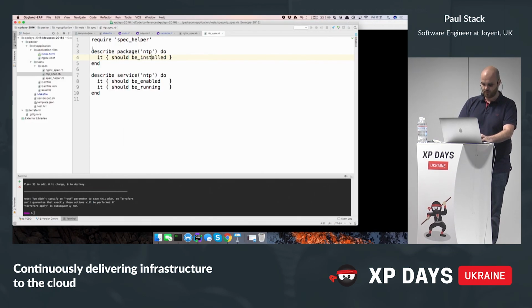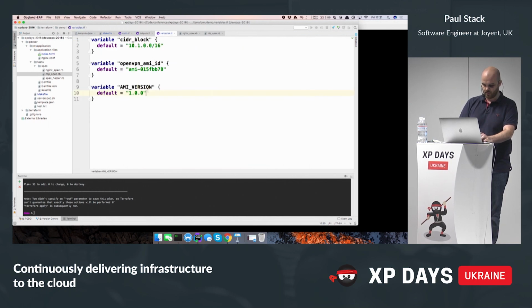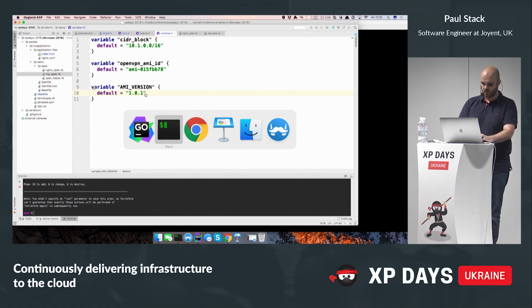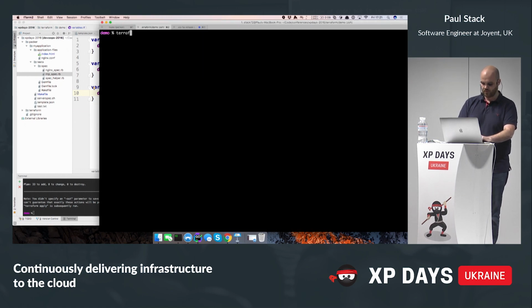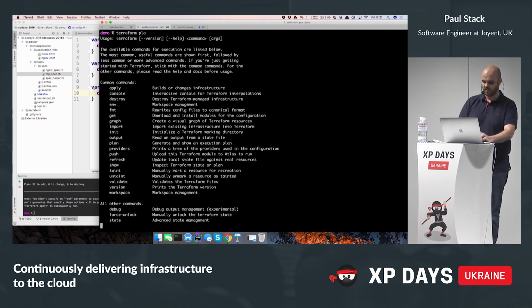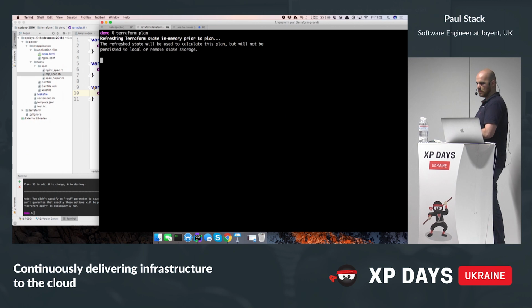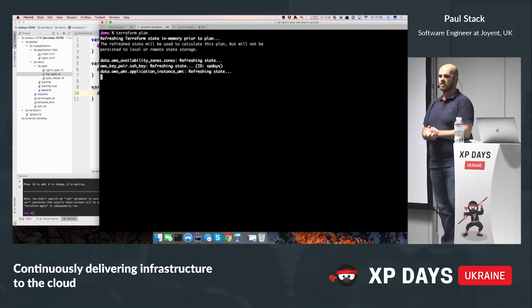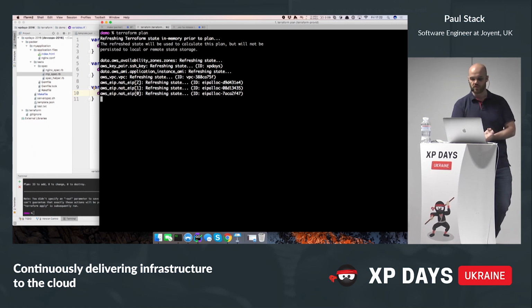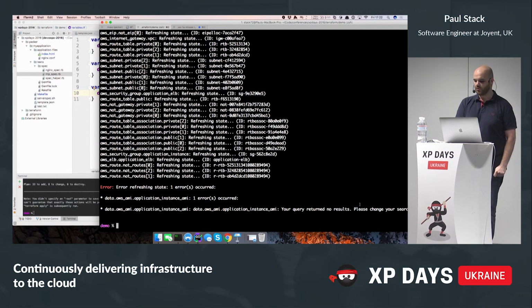Now, I'm just going to go back to Terraform, and I am just going to change this variable to 1.0.1. And if I Terraform plan right now, oh, actually, let me just show you one thing first. If somebody makes a mistake in the variable name, like I'm doing right now, and if we Terraform plan, if I could spell it, then what it's actually going to do is go off to AWS and try and find the AMI of that specific version. It's going to come back and say no AMI exists for that version. There we go. Your query returned no results.